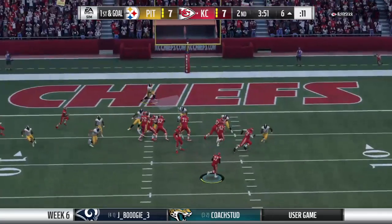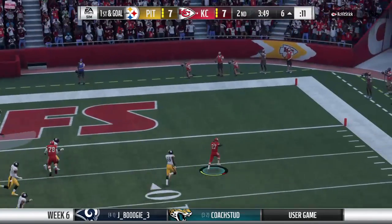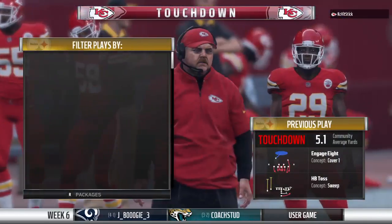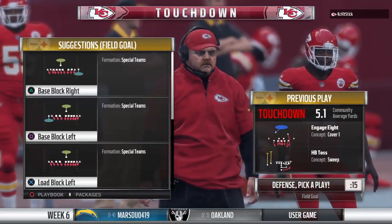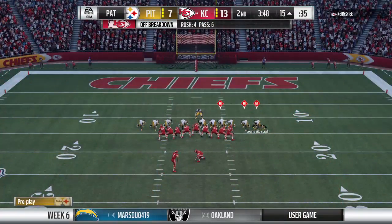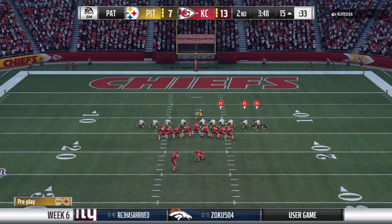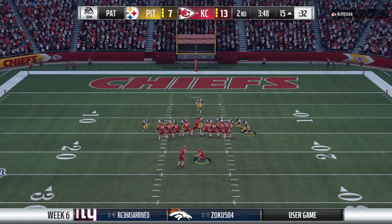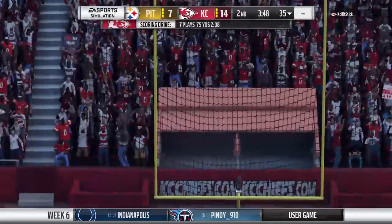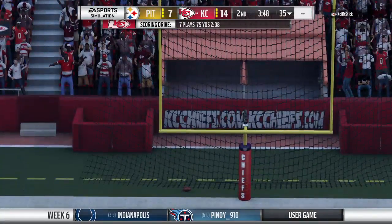They'll toss it to Hunt, and he will take it on in for a Chiefs touchdown. A great effort there with his 2nd touchdown of the game and 5th on the year. And the Chiefs have taken the lead. It's now a 14-7 ball game.